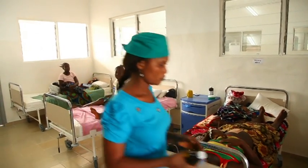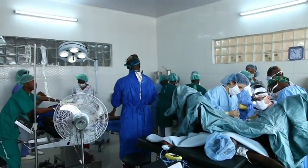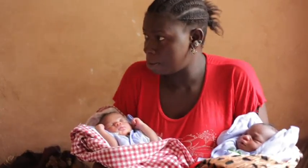As the UNFPA continues to support the government of Sierra Leone to provide quality health care to pregnant women, lactating mothers and children under 5, the upgrade in reproductive health has paved the way to ensure that no woman dies giving birth.